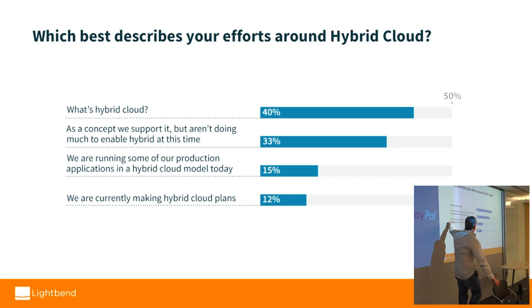And then similarly, this group, so these two are kind of the same, but you saw a lot of people either already using hybrid cloud or planning to out of these big corporations, the larger ones. Startups were generally all cloud only.